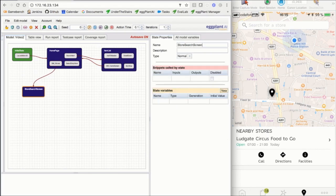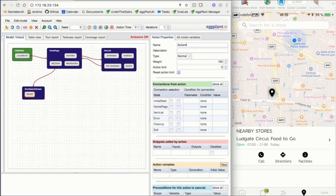And then, of course, within that state, there are a few actions we can do. We can go to a new action, and we can just go back to the home page. So we can just call this, say, BM underscore home screen. And another action we might want to do is actually search for a store. So we'll call it, say, select store. Okay. And, of course, home screen will take us back into home page like so.